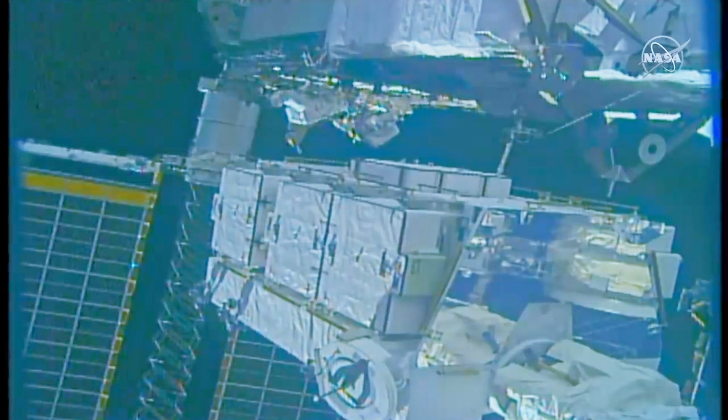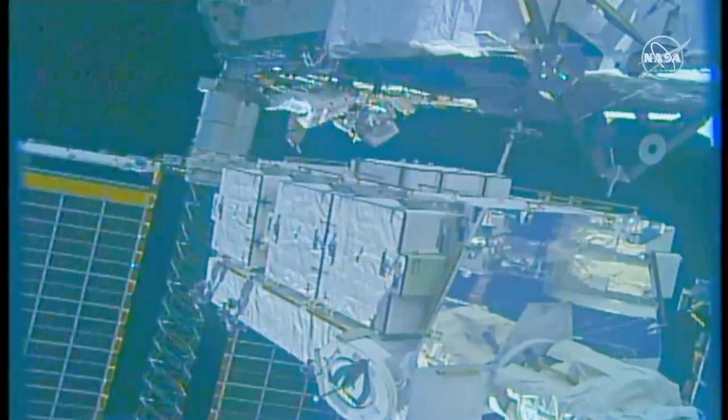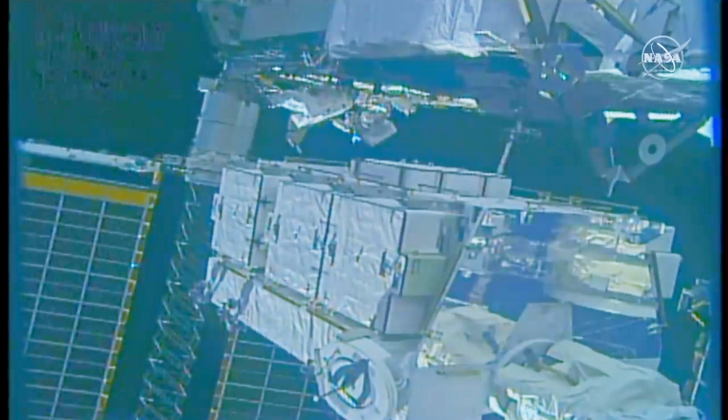Is in, you just need to get the heel rotated inboard and down, perfect. You're in the toe loop. I think you're going to have to bring it forward more. Okay.